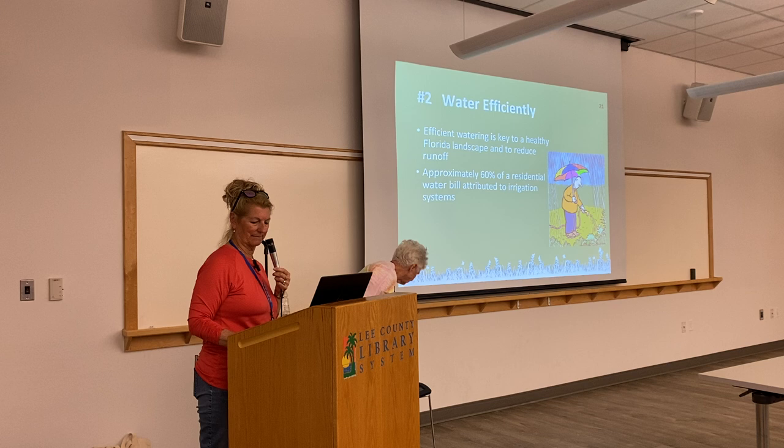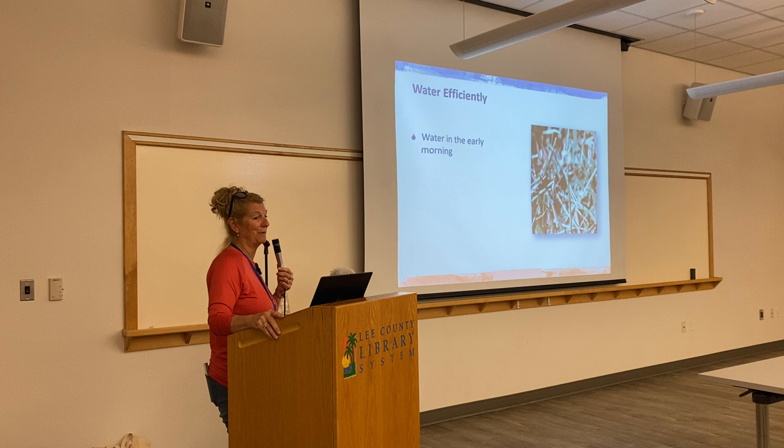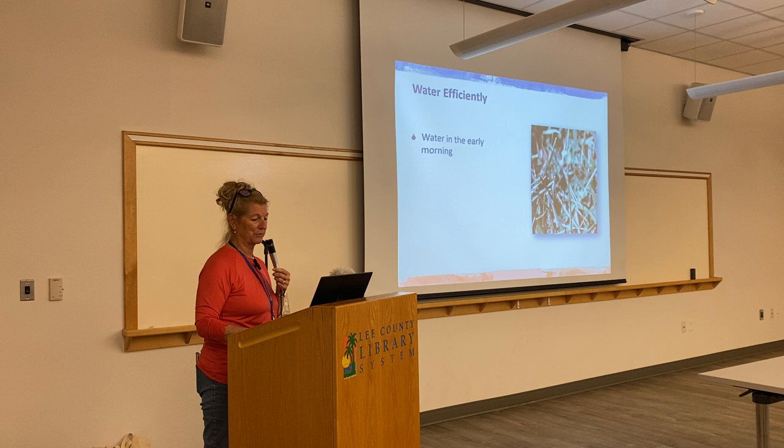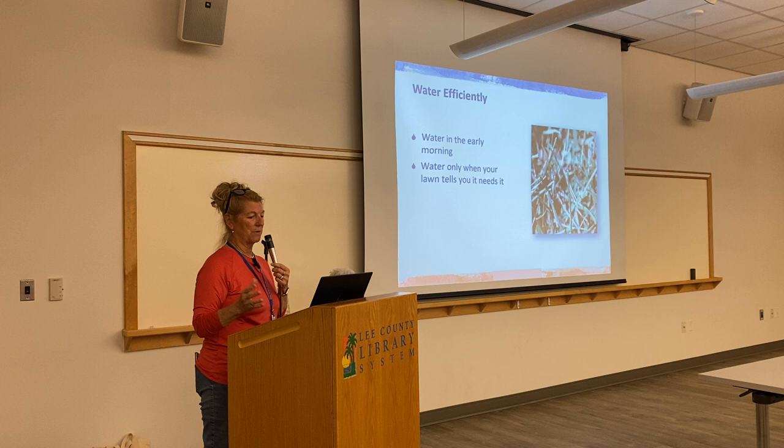So to water efficiently, you want to do it in the morning. Of course, you probably don't have a choice. If you're on the watering schedule, they tell you what time you have to water, so it's out of your hands as far as that goes. If you have a choice, you would water in the morning and only when your lawn needs it. When a lawn needs watering, typically the leaves start to fold in because they're trying to conserve water. So only water at that point.